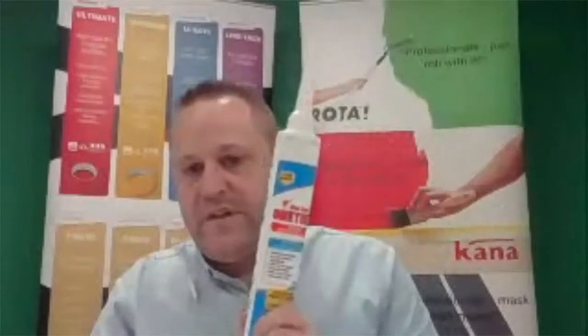Now, one of the big features of this is the joint movement that it has. It has an excellent joint movement of 12.5%. So most of the others on the market sort of go to about 7.5%. This is 12.5%. It's resistant to mold, can be used interior and exterior, so it's water resistant. It's overpaintable in minutes, both water-based and oil-based.